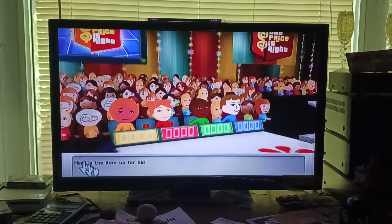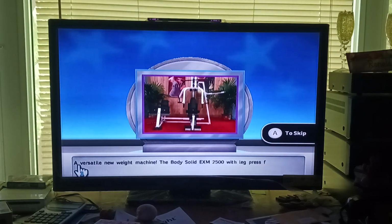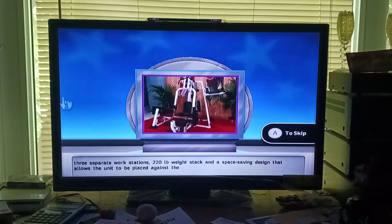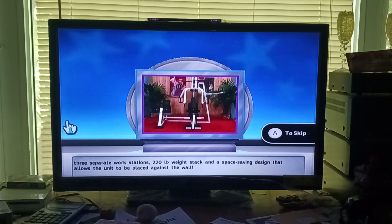Here's the item up for bid. A versatile new weight machine. The Body Solid EXM 2500. With leg press features, three separate workstations, 220-pound weight stack, and a space-saving design that allows the unit to be placed against the wall.